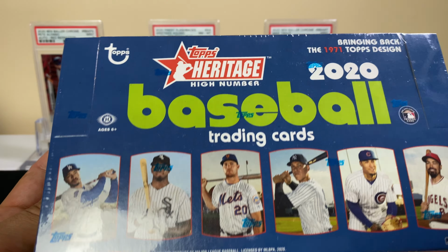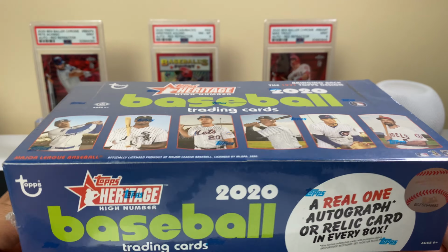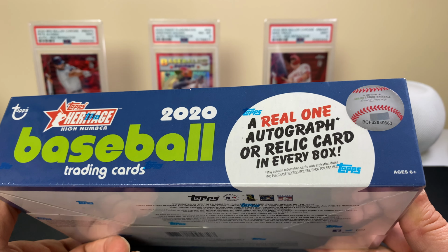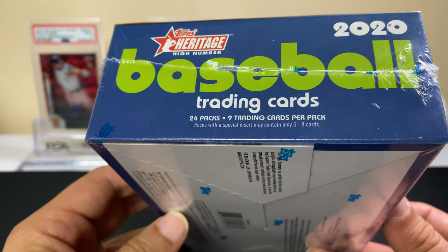Opening up a box of Topps Heritage High Number 2020. A real one autograph or relic in every box. 24 packs, 9 trading cards per pack.